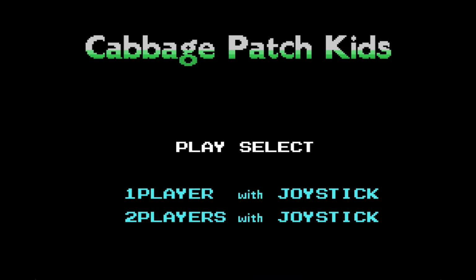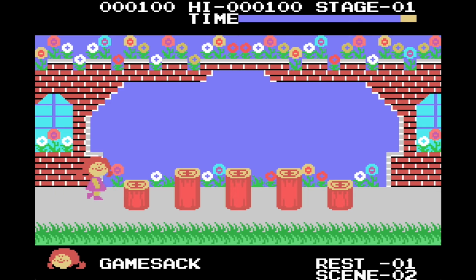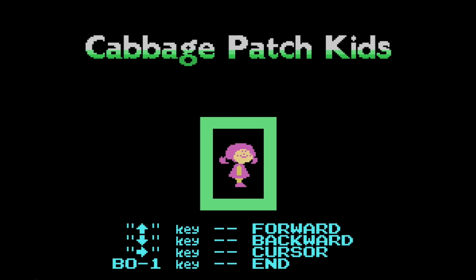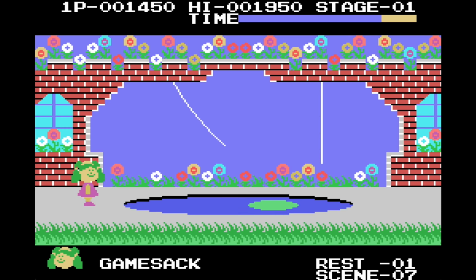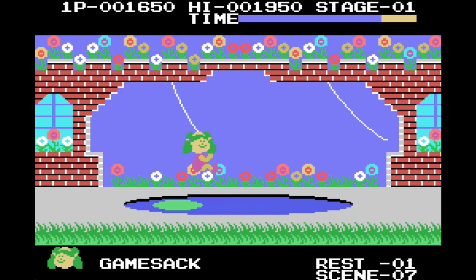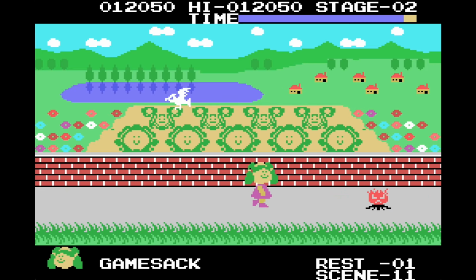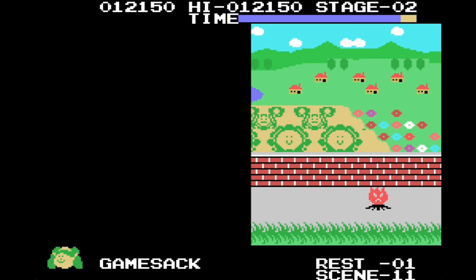Here's Cabbage Patch Kids, originally from Konami. This is another MSX game that was brought to the SG-1000 without a license only in Taiwan. It's basically a simple platformer. At the beginning, you can customize your character. Then you move through screen after screen of minor obstacles. Although you're a Cabbage Patch Kid, touching a cabbage will still kill you dead. It's not an awful game, all things considered.